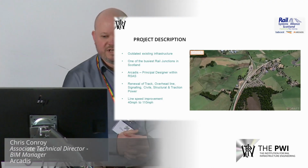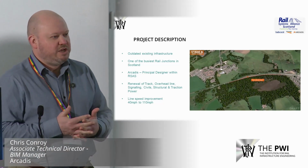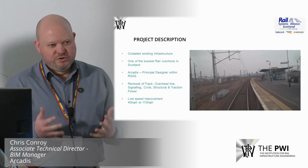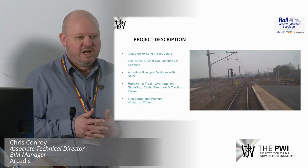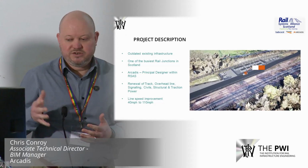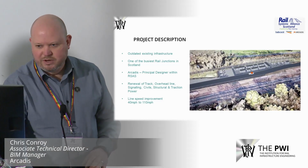So since 2019, Carstairs has been part of the Rail Systems Alliance in Scotland, and that is a three-way partnership between Carstairs, Network Rail and Babcock, with the primary purpose of delivering track renewals projects, but we also do enhancements projects. And that's what we're here to talk about today, one of those enhancements projects, Carstairs Remodelling, which is the build and the implementation of a rationalised and improved junction for Carstairs on the West Coast Main Line. And as some of you may know, it's quite a complex and important junction in the Scottish network.